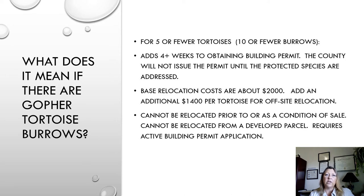The FWC regulations require a building permit application to be submitted to the city or county and a site plan that clearly shows that the tortoise burrows cannot be properly avoided. This means that they cannot be relocated for a clearing or mulching permit, nor can they be relocated as a condition of or prior to sale of a parcel. If the burrows are in the yard of a completed home, the burrows and tortoises are protected and cannot be relocated except under extenuating circumstances.